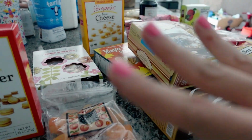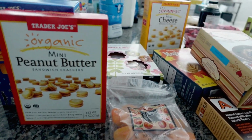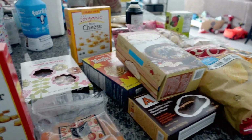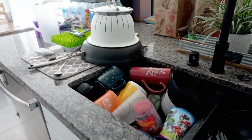So I'm gonna do that, separate some of these into smaller grab bags for the kids so they can eat those while we're driving. I need to get dishes done. We need to eat dinner. Yeah, I'm gonna work on cleaning up the kitchen, getting the snacks organized and packed. I'm still thinking through how I'm gonna organize the snacks.